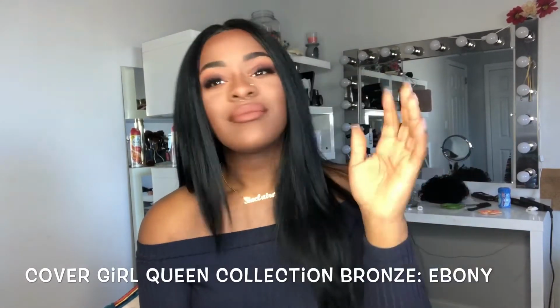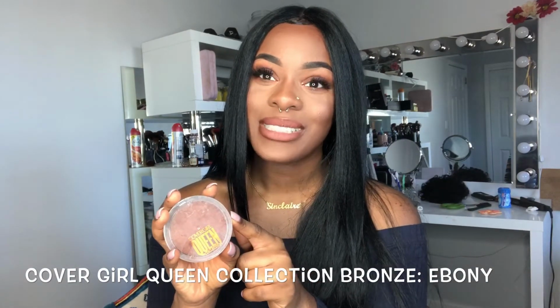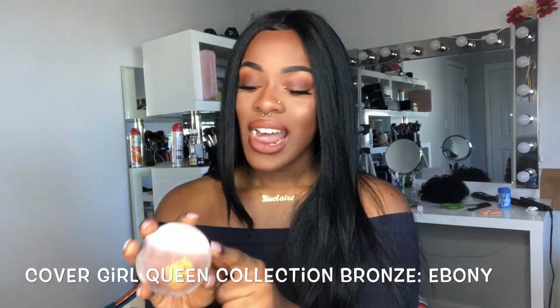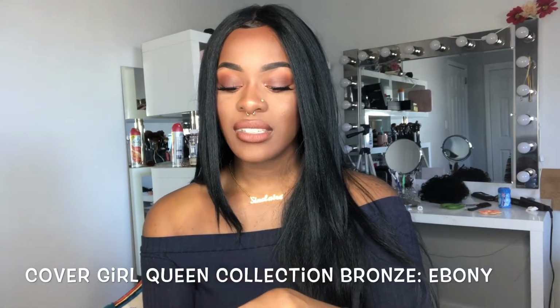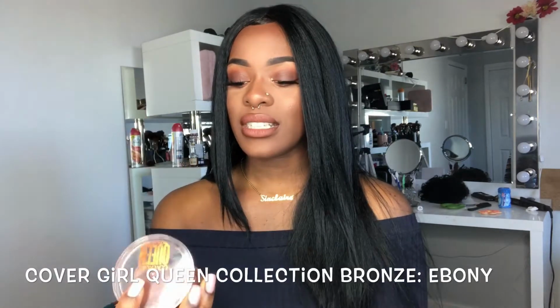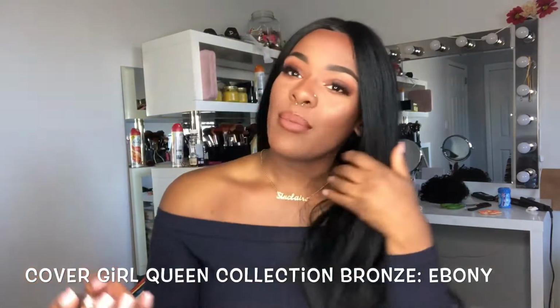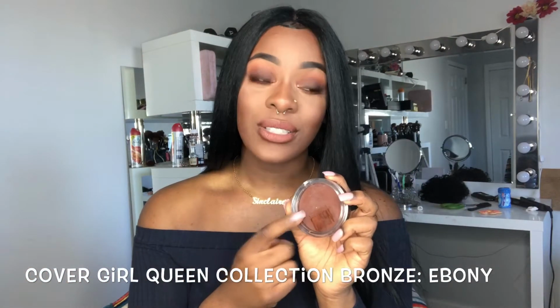Now, this is my favorite product in my entire collection of makeup. This is the Covergirl Queen Collection bronzer. Oh my god, I just love the warmth that this bronzer brings to my face. I can never find it in stores, but on Amazon it's like $6, and I buy like 2 at a time, and I also use this every single day.